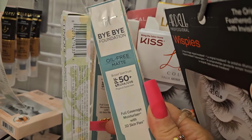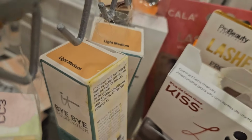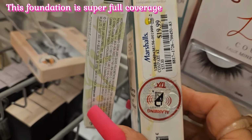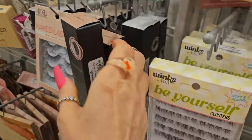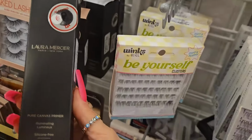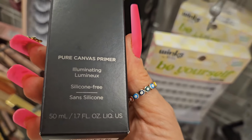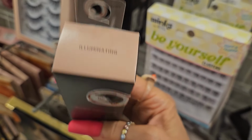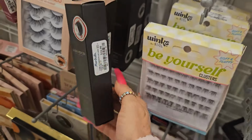From IT Cosmetics, they have the Bye Bye Foundation SPF of 50. This is $19.99, and they have it in light medium. All of them were light medium. They also have this new product from Laura Mercier. This is a primer, and they're different ones. This is the Laura Mercier Pure Canvas Primer Illuminating, in the shade that probably just says Illuminating, $16.99.